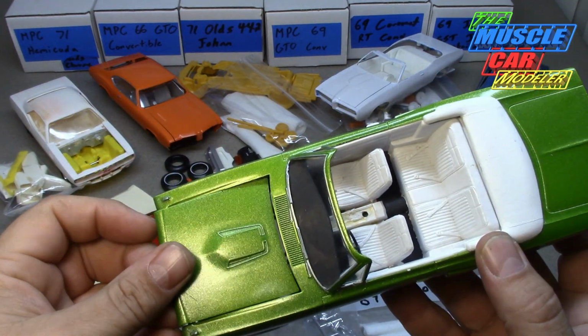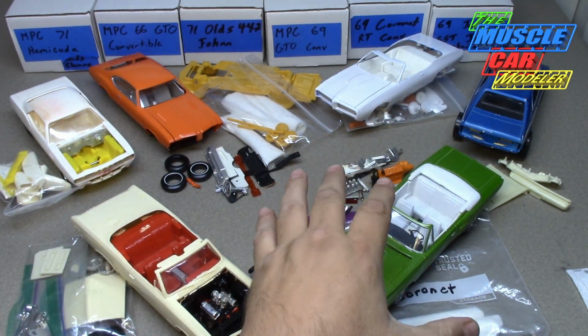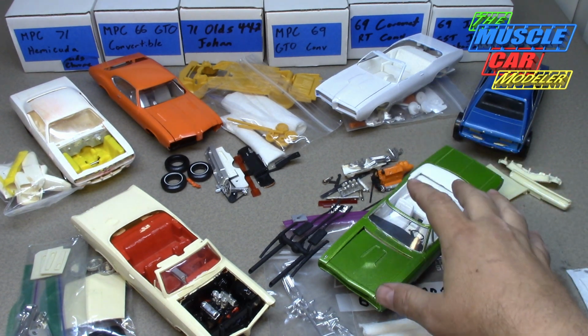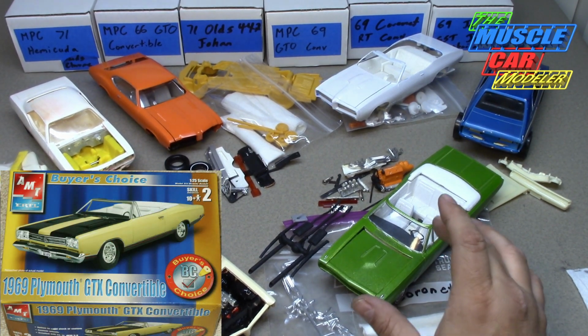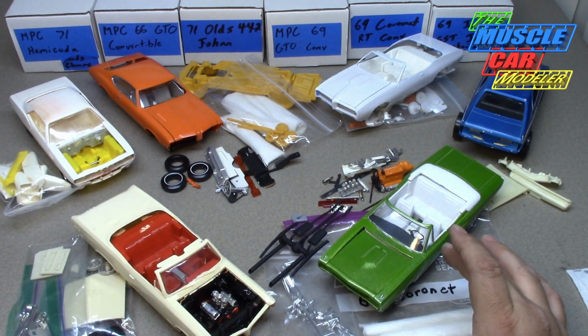But being that AMT just announced that they're retooling and going to re-release the 68 convertible, now I might be able to get the whole windshield frame from that. But my original plan was to use the convertible windshield frame from the 69 GTX convertible, which is different tooling, but it should be able to get that windshield and stuff to fit.